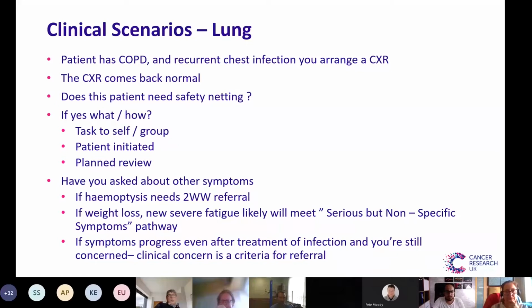So one of the things you may want to do is to task a group, or get the patient to come back, or have a planned review. Sometimes you'll say to a patient, come back if, but sometimes with some patients you'll say, no, this is high risk, I'm going to book you in. I'm going to set a time to bring you back and see how you're doing. And that's certainly the case with things like weight. You want to monitor somebody's weight.